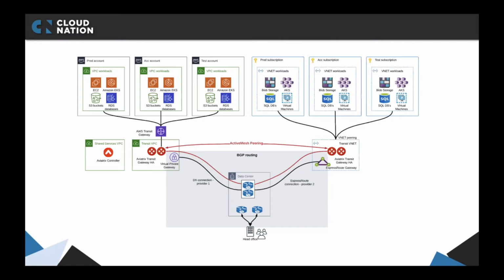And one thing I'll tell you, I'll give you a little bit of a preview. What we have coming is a new feature where we can build that active mesh peering not only over the internet, but also over private backbones or private peerings, whether it's a Direct Connect or ExpressRoute, or something provided to you by a third party, some private peering. We're going to be able to build the active mesh on top of that as well, right?